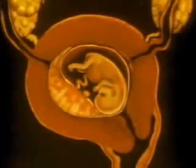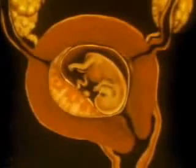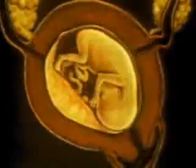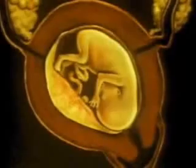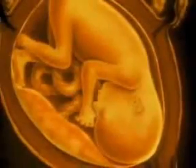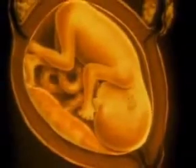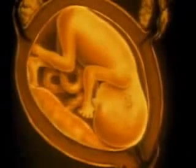During pregnancy, the placenta and umbilical cord serve as pathways for everything the fetus needs to grow. By the 3rd month, all the organs of the fetus are essentially in place, and it enters a period of intense growth. During the 4th month, the fetus doubles in size. Its muscles twitch.